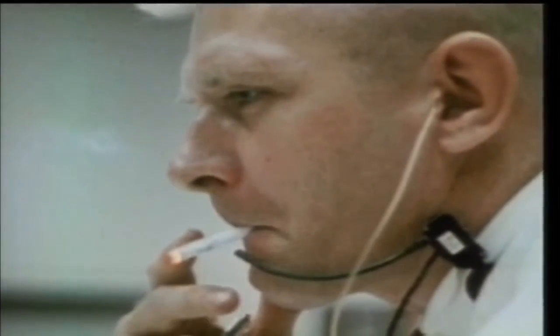Oxygen tank number 2 blew up, causing the number 1 tank to fail too. Jack Swigert radioed, "Houston, we've had a problem here." "This is Houston. Say again, please." "Houston, we've had a problem." "Go ahead." Indeed, the crew did have a problem.